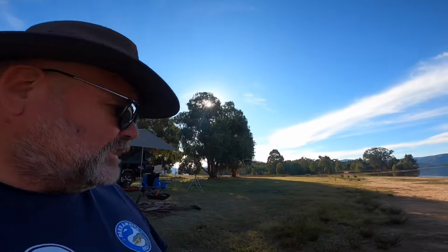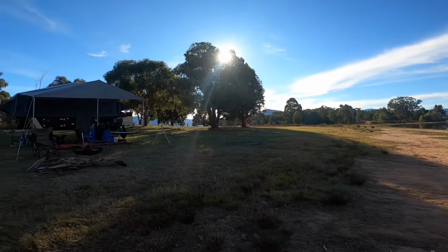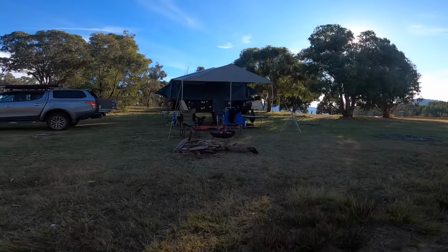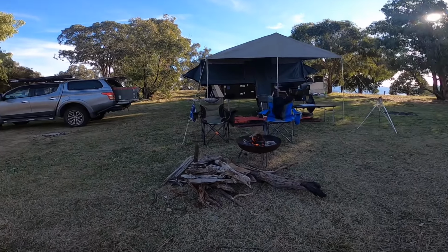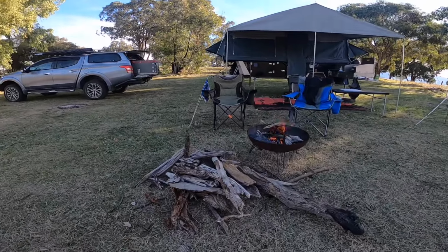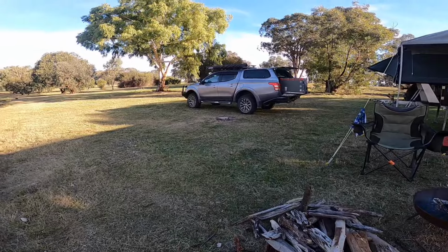All right, guys, another day done. Not quite done. Still a bit of the sun to go. But just got the fire going. It's been a bit chilly once that sun dips behind the trees and stuff. Yeah, we haven't done much today. We just collected a little bit of firewood around the joint. Yeah, went for a walk.